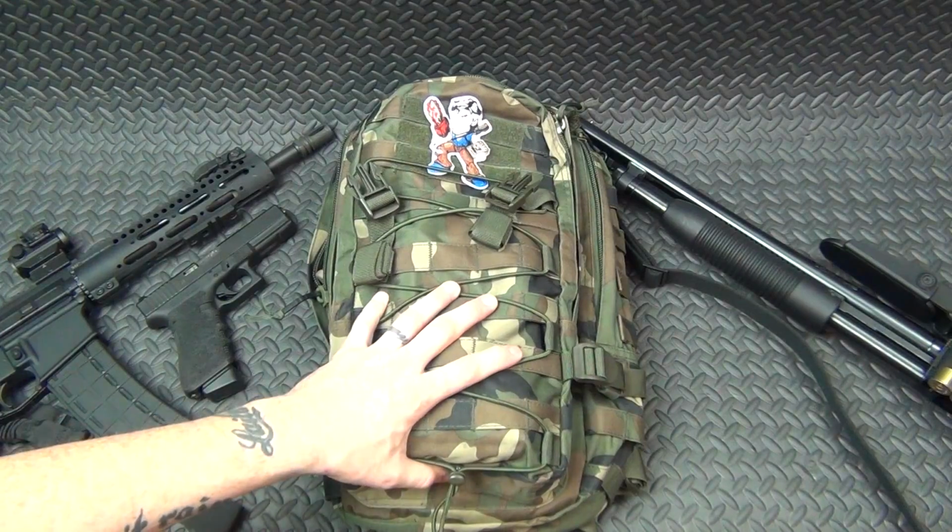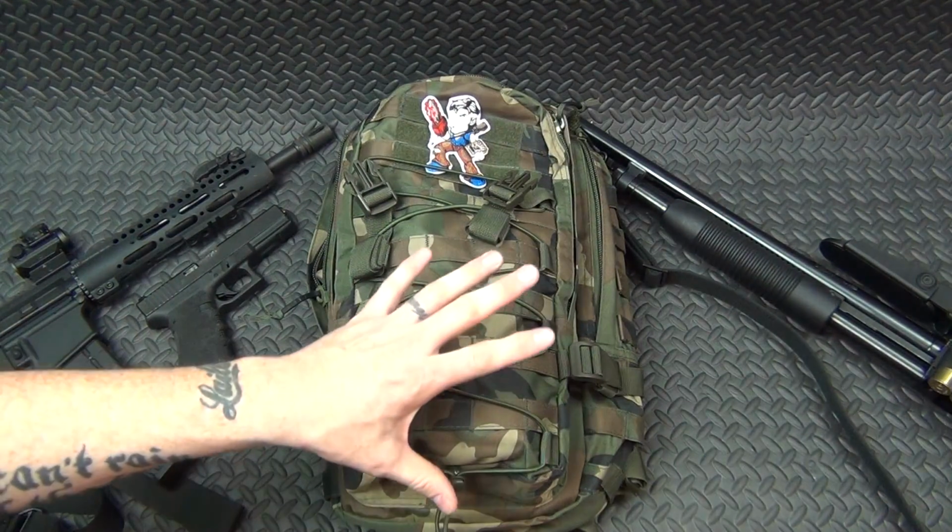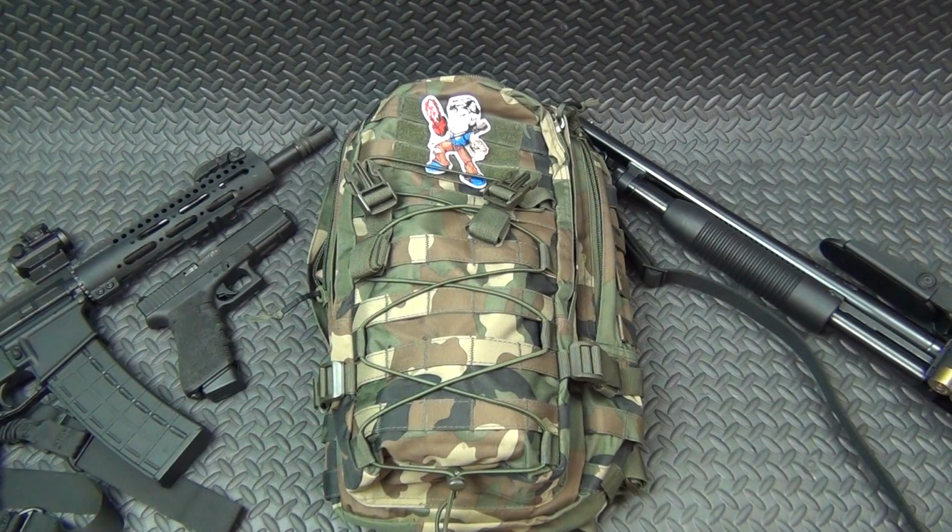This is not a bug out bag. You don't need food and water and duct tape and ways to make fire and all that other stuff in here, okay? This is all about defense. Keep it small, keep it light, keep it convenient. That's kind of the idea behind it.